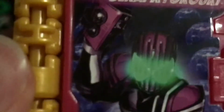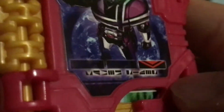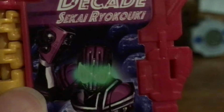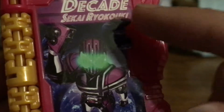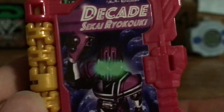In the Saber text, we do get Decade Sekai Ryokoki. In the center here, we have Decade holding his signature camera. His eyes are lighting up with green there. Basic body here. Kamen Rider third book slot, because this is based on a rider, not any form of mythical creature or animal. And of course, in the background, as you can see, we got the 9 worlds. This being Kuuga, Agito, Ryuki, Faiz, Blade, Hibiki, Kabuto, Den-O, Kiva, so on and so forth.